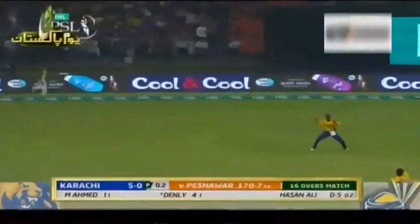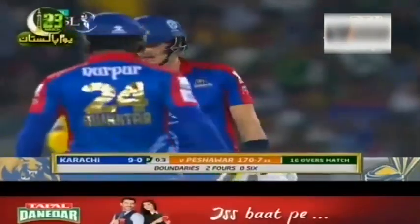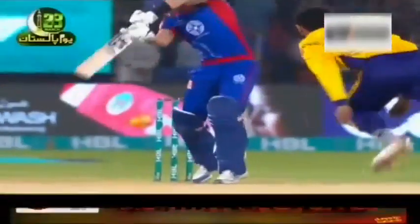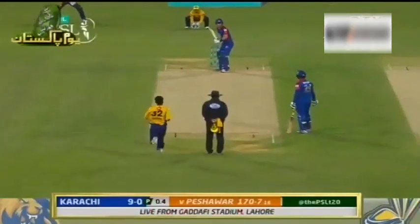Straight past Darren Sammy at slip. Well, he was deceived on this occasion. Was not in control. Completely different from the previous delivery. Darren Sammy didn't quite see it. He reacted very late. Consecutive boundaries for Denly, but it was very wide. Yeah, probably a second. Should be 2 here. Could even be 4. It's 4. So after 5 balls, they're well above the run rate.